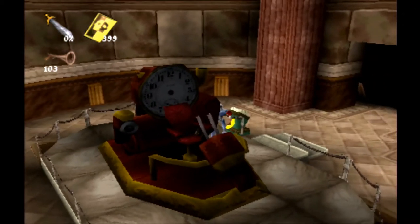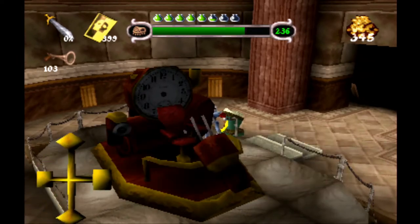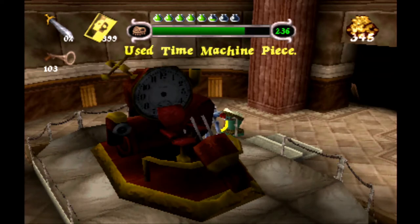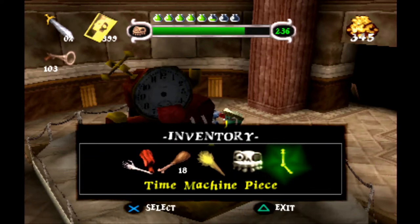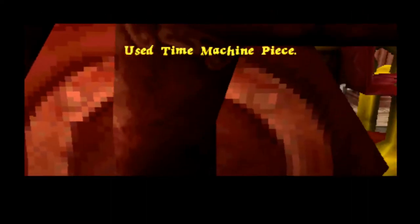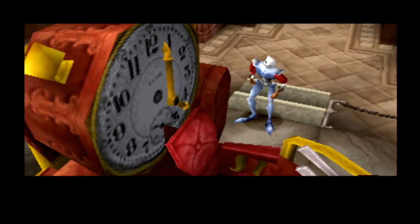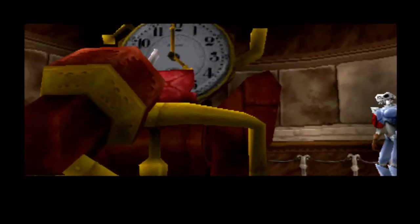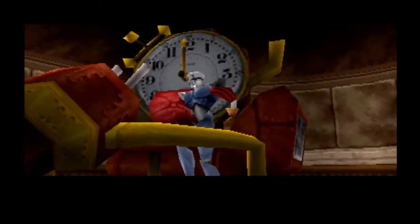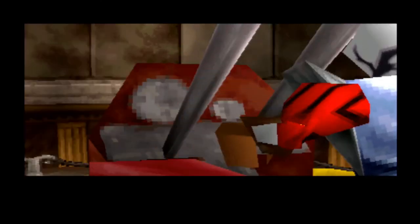I forgot to mention. Let's see, let's put this big part here, the clock on the side here, and the last one, the hand on the clock. Let's see if that works. Looks very nice. And let's see if this actually works, so we can save Kia.